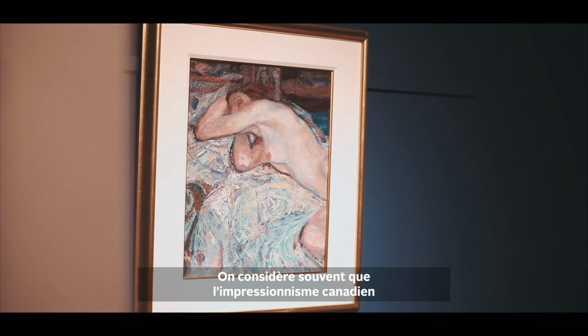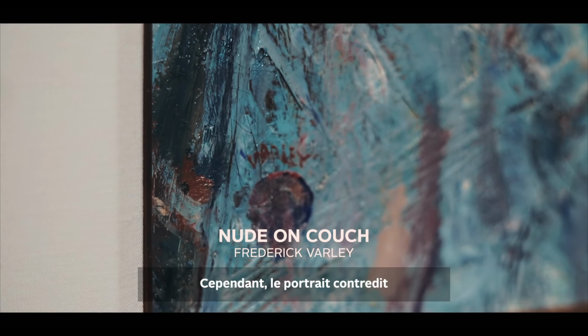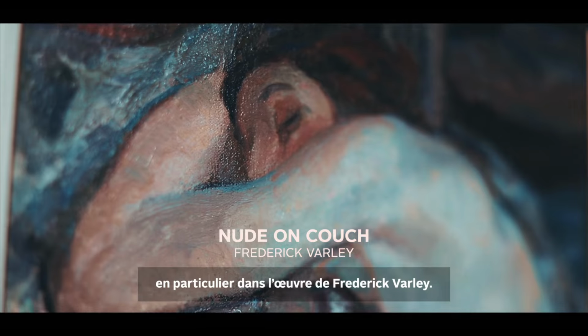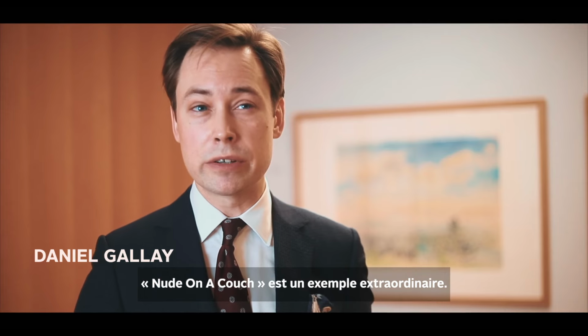Canadian Impressionism, as it's largely understood, is thought to be about landscape, but an important counterpoint to that is portraiture, especially the portraiture of Frederick Varley. And in Nude on Couch, we have an extraordinary example.